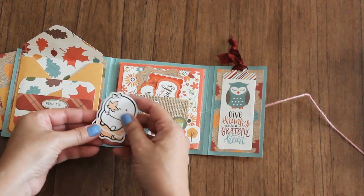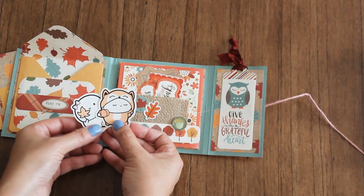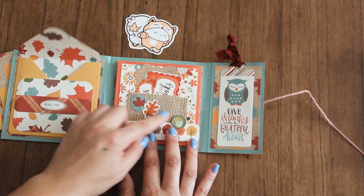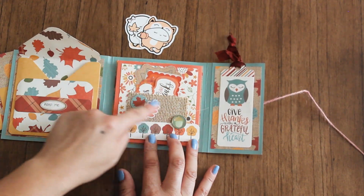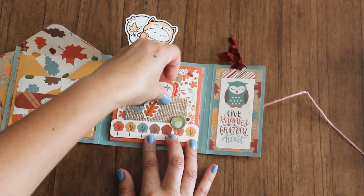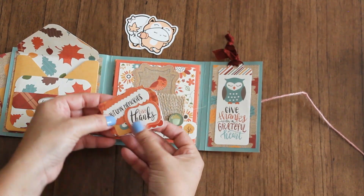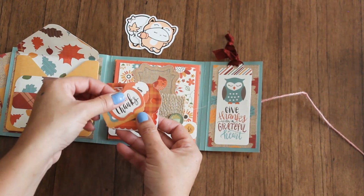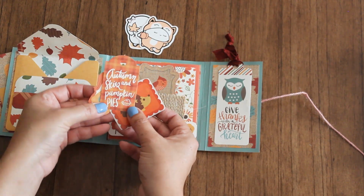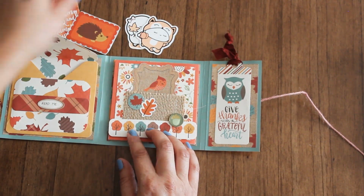Let's see. Look at that cute leaf. And she's wearing a fox costume. That is so adorable. We have a pocket here with burlap. Oh, I love the way she's dressed this, and she's included some cute little stickers and ephemera. Oh, love the red cardinal. Give thanks, autumn memories. This will be perfect for my fall journal. Autumn skies. Oh, I love pumpkin pie. And then we have our hedgehog.